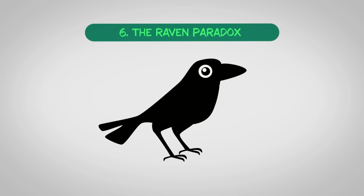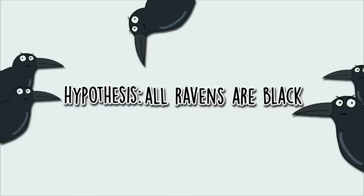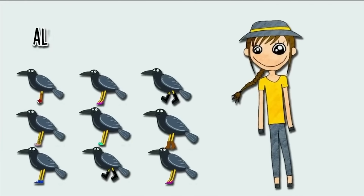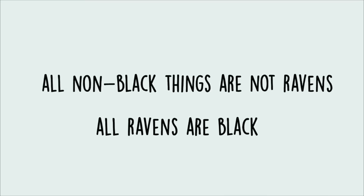The Raven paradox. The Raven paradox says that the observation of a white shoe supports the hypothesis that all ravens are black. Imagine your hypothesis is all ravens are black. To test this out, you'd go out and look at ravens. Every black raven you see supports your hypothesis. But the statement, all ravens are black, is logically equivalent to the statement, all non-black things are not ravens. So according to logic, every time you observe something that isn't black and also isn't a raven, like a white shoe, it should count as evidence that all ravens are black.